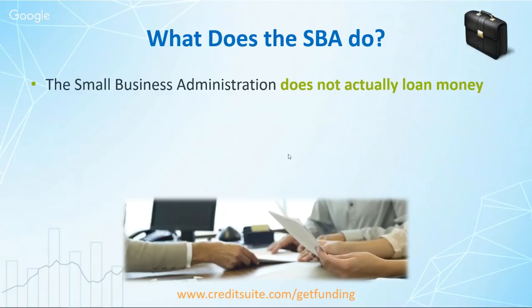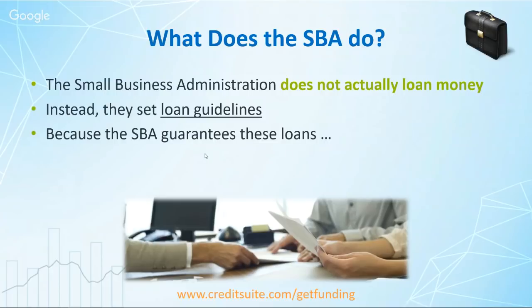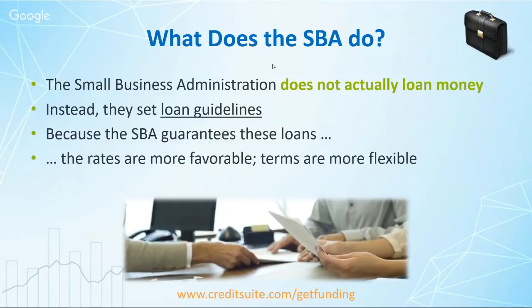Well, SBA does not actually loan money. What they do is they set loan guidelines because they're basically guaranteeing the loans that the big conventional banks are offering. So the rates are more favorable and terms are more flexible than normal loans. So look, SBA loans are like the epitome of where everybody wants to be. And here's why. First of all, the terms are long. They're 10, 25, 30-year loan terms.